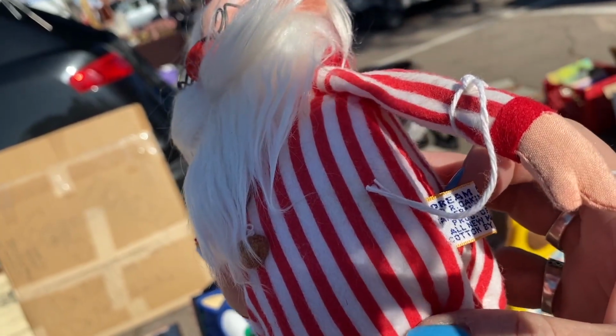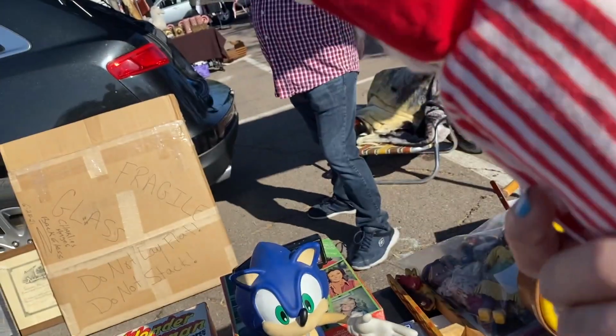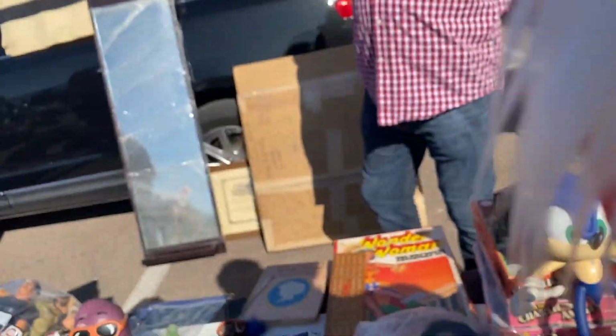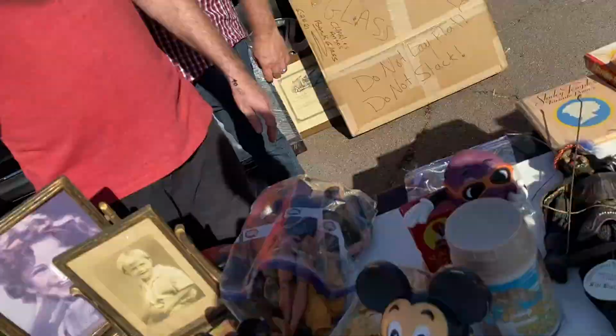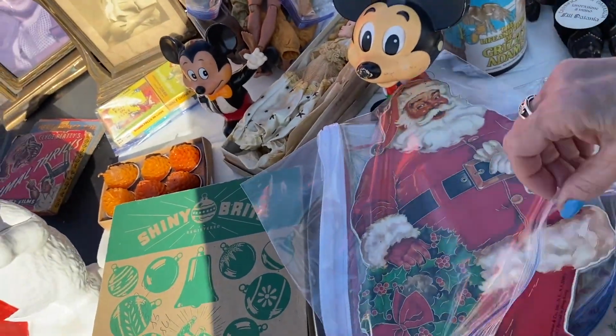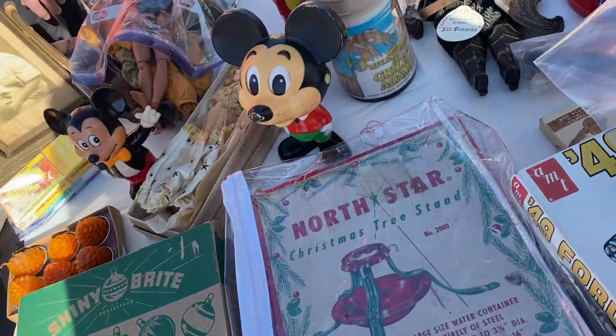What are you asking for him? He knows all the prices. Okay, all right. Kenny, how much do you want for this? $2. Okay. And then I'm going to ask 10 for Santa. There's 3 of them in there. There's 3 of them? Yeah. I don't think I need that.